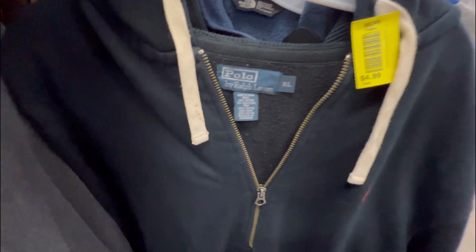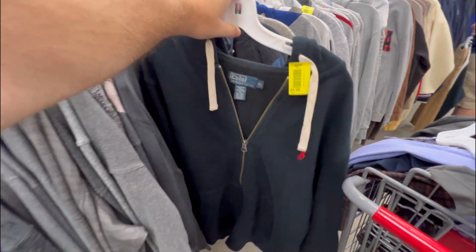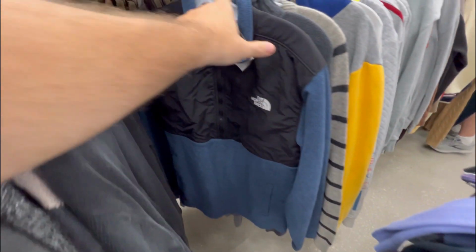This Polo Ralph Lauren sweater did have some gunk on the drawstring, so I'll definitely give this a wash, but I think it'll come out. I only paid $5 for this chunky sweater. Should sell for right around $25 plus ship.